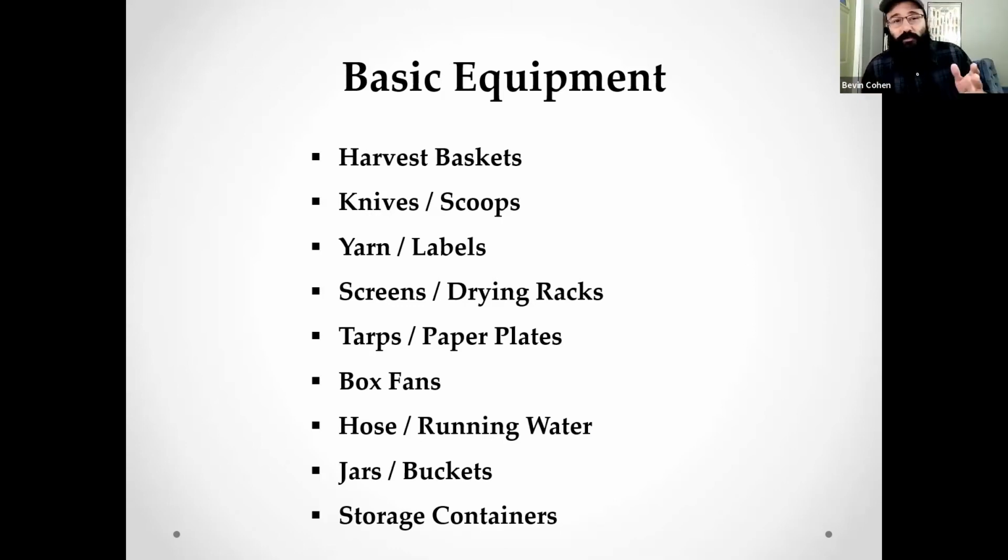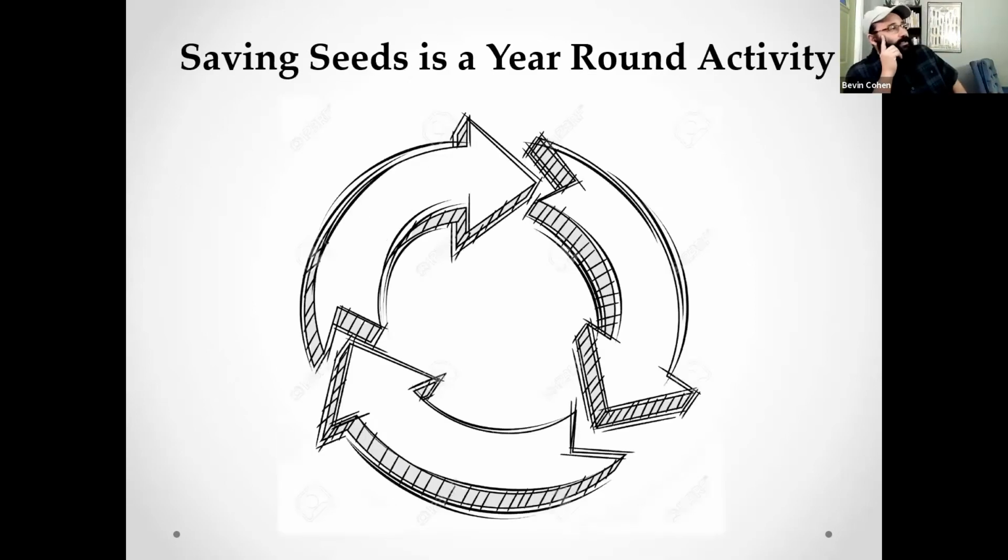So, I mean, we can be very resourceful and get our hands on all of these things, spending very little money at all. Tarps and paper plates, box fans, running water, all that sort of stuff. Here's your list, and I'm going to talk about each one of these things as we use them throughout the presentation. I also want to touch on this: when people think about seed saving, they think of the fall, right?